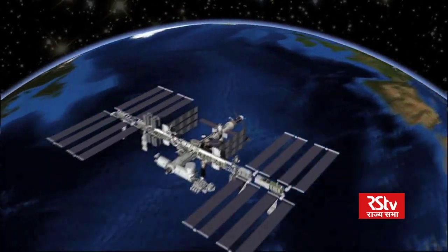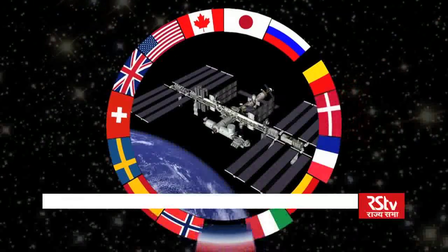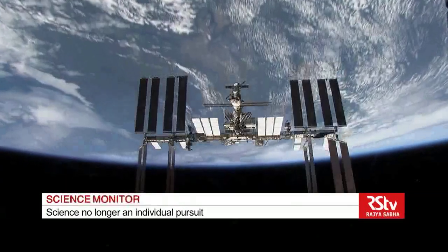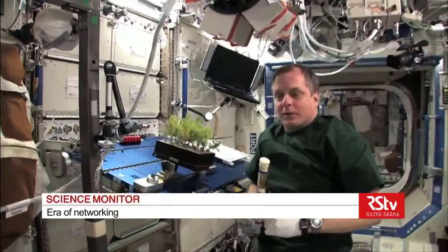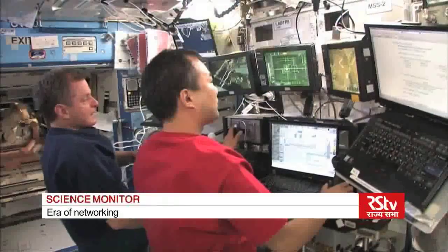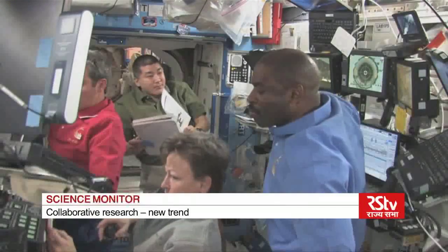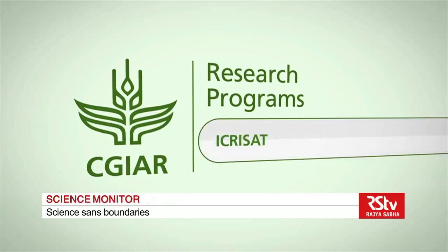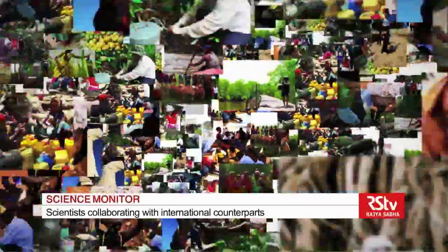Another striking example of international scientific collaboration is 16 nations partnering to build and operate the International Space Station as a world-class research center in space. Researchers and astronauts of participating nations are trying to solve crucial problems in medicine, ecology, and other areas of science. The Consultative Group on International Agricultural Research is a venture that aims to address the issues of poverty and food insecurity through sustainable agriculture.